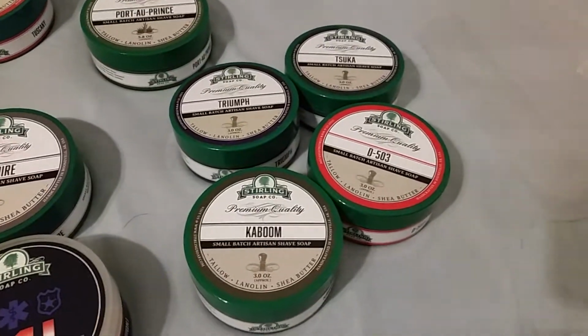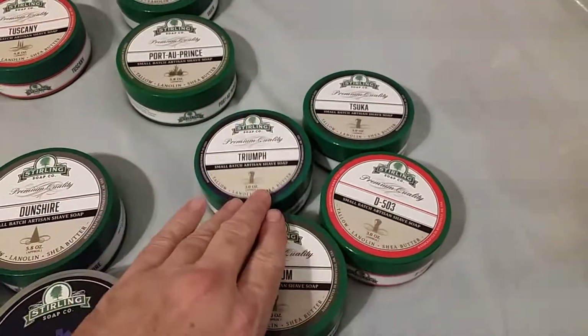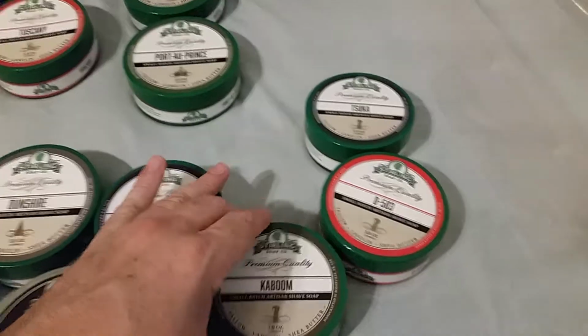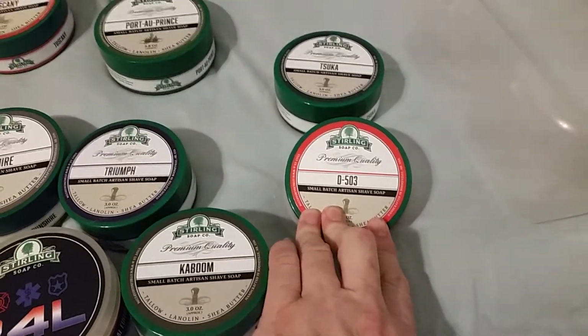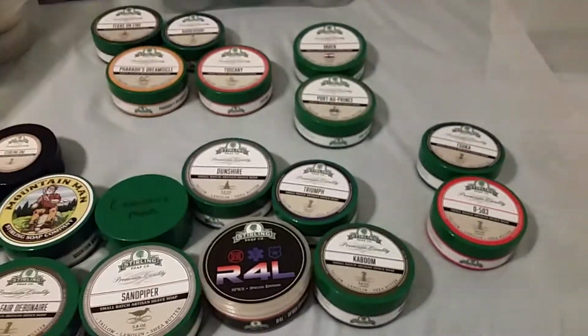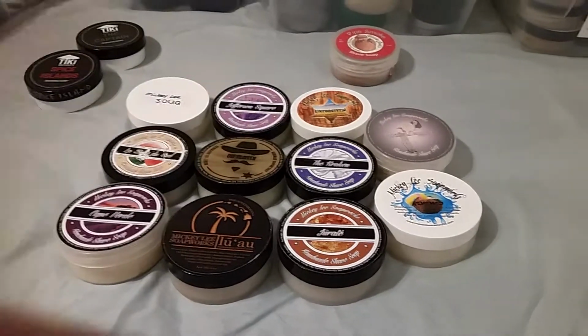These are kind of Black Friday specials or holiday seasonal specials. Suka, Triumph. But yeah, Triumph is kind of a cologne, I think. Kaboom, and that's Spice Bomb. That's a cologne as well. D503, that was a Montblanc, I believe, right? Very good. All right, we've gotten to the tub with the Mickey Lee.